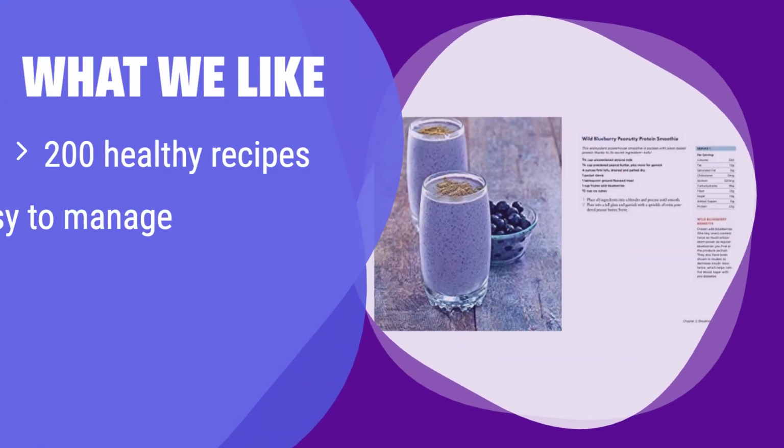What we like. This cookbook provides a wide variety of healthy recipes to help you manage prediabetes. It's designed for ease of use, ensuring that you can find delicious meals without spending hours in the kitchen. If you like having plenty of options and want a cookbook that simplifies meal planning, it's a great choice.